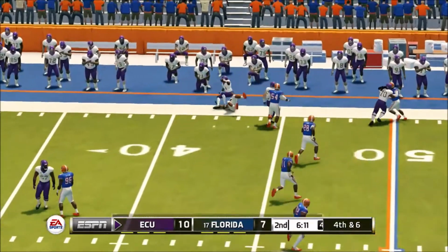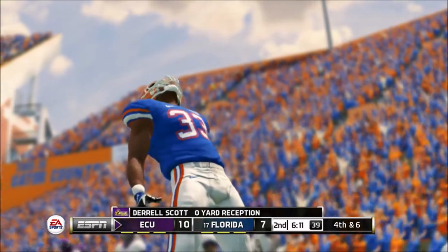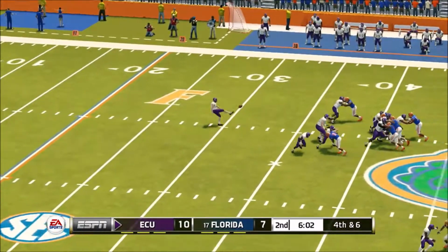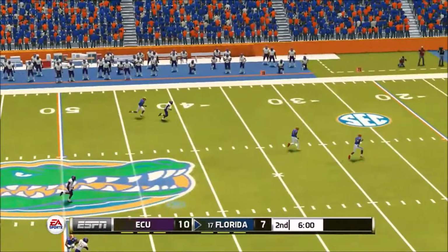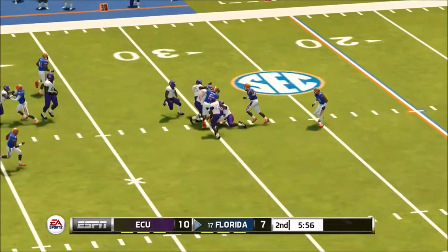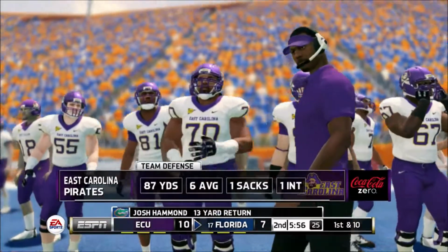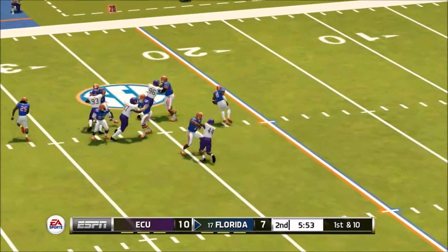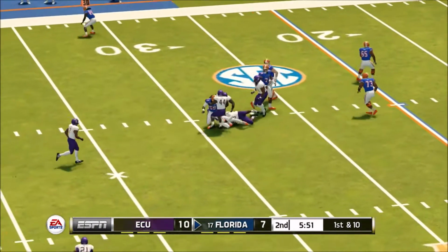2, 3, 9. Screen pass, he's got his halfback, and they push him out around the 42-yard line. And down he goes at the 30. I think this defense... Scrambling, and they got it.